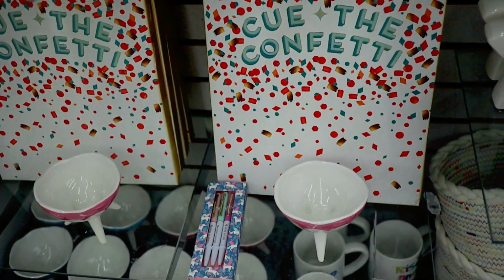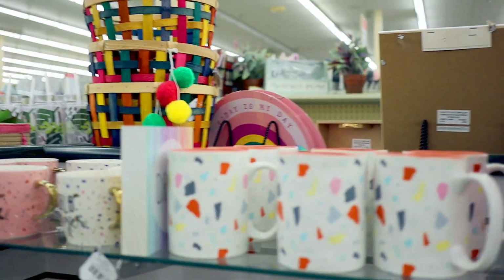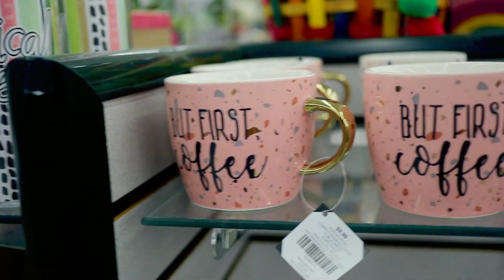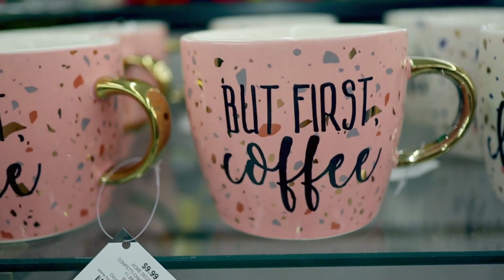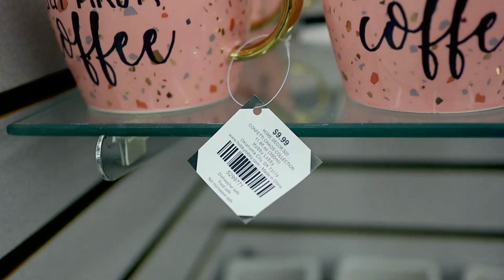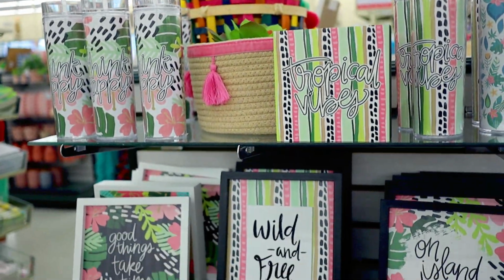Cue the confetti. I should walk around with a shirt that says cue the confetti all the time, because I promise y'all, I'm live all day, every day. I'm usually very hype all the time. But first, coffee. I feel like I need this mug. Out of all the mugs I've seen, I feel like I should get this one. It's $9.99 with 50% off. That's a good price. I might come back for that one. I haven't started filling my cart yet, but I definitely intend to.